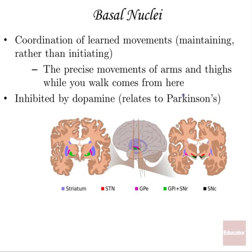We don't even put conscious thought into it, but you can thank the basal nuclei, these regions deep within the brain, and you can see they're concentrated in the white matter, the signaling parts, which makes sense because they're signaling these coordinated movements of your arms and legs while you're walking. Parts of the basal nuclei are inhibited by dopamine. I brought this up earlier in a previous lesson: if dopamine is the neurotransmitter that's turning off some of these parts, and you don't have as much dopamine being released as you should, you could get some uncoordinated movements, making it hard to make precise motions.